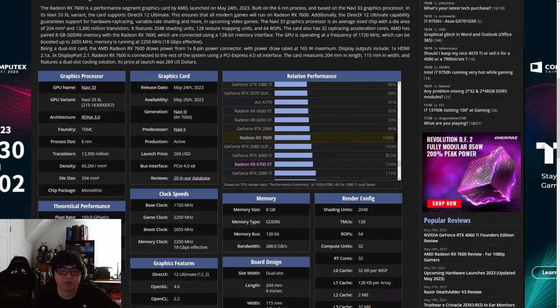3060 Ti is going to be 3% faster. I don't like these prompts. Why do these prompts keep showing up? It's 3% faster than a 2080 Super, hence it is also 3% faster than a 7600. So that means that the closest card is actually the 6700 non-XT.